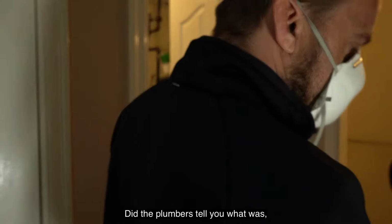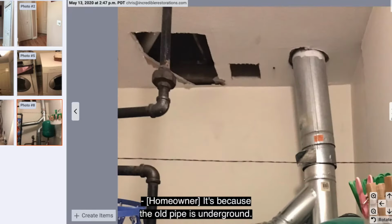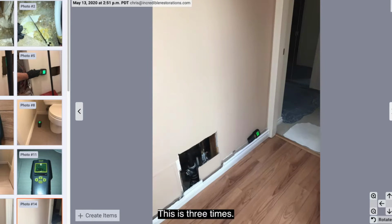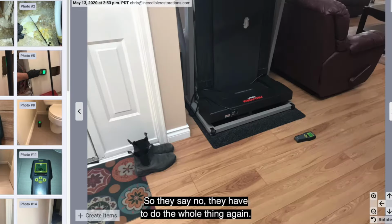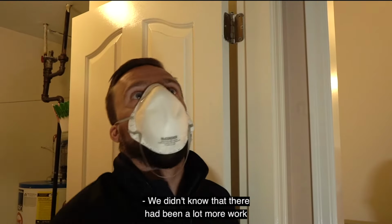Did the plumbers tell you what caused the leak? It's because the old pipe is underground. So it's hard for them to just fix this one and another come up. So they decided to do the whole thing. Right. In the second home, they just fixed it, and then just 2 or 3 days later, I still saw the water there. So they said no, they have to do the whole thing again. Right. We didn't know that there had been a lot more work to be done here.